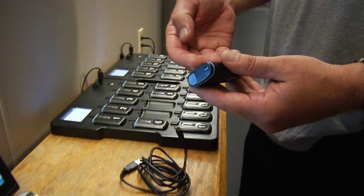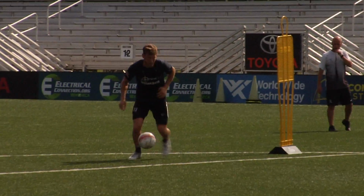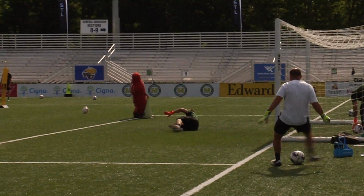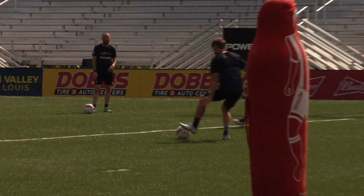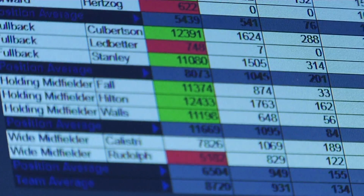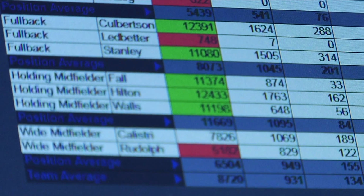There's sensors within here that will allow us to collect various forms of data, various metrics that we use. Distance that they cover in a game or practice, how fast they're running, how many accelerations and decelerations they're performing during the game or during a practice. And then based on that data, we can use that to manipulate some training sessions, or we can look at a guy specifically and say, you know, we might need to back off on this guy a little bit.